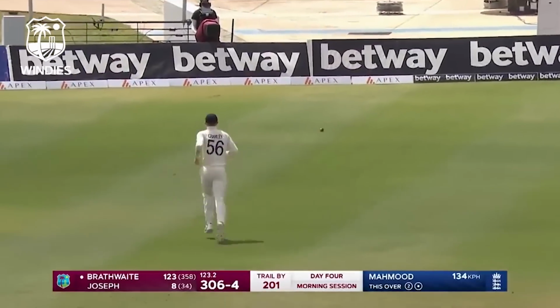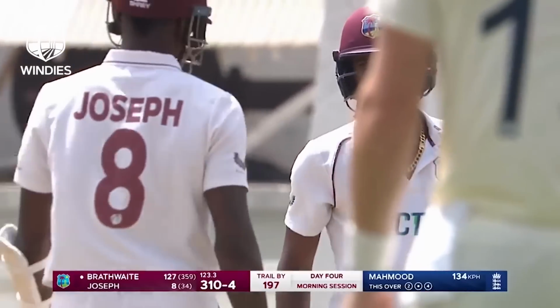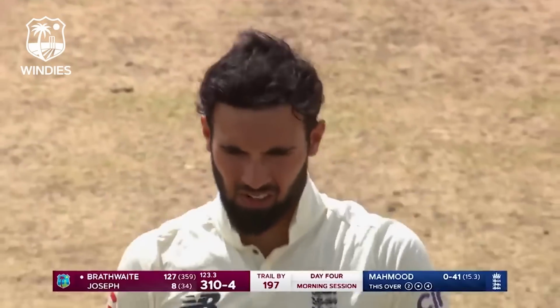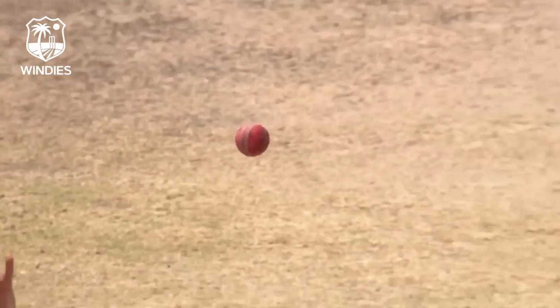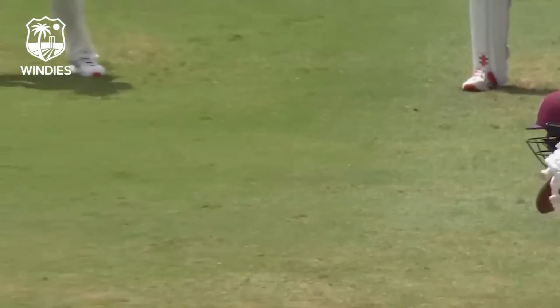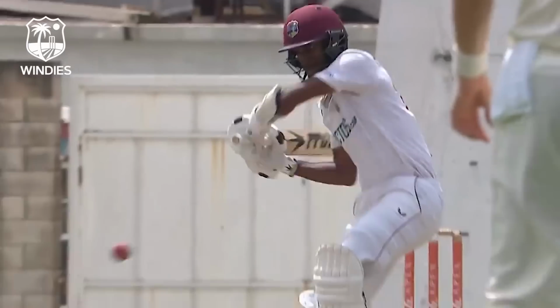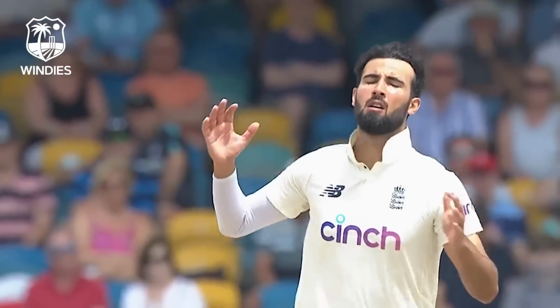Flashed away for 4. Quite like that approach of Brathwaite. It's very, very tight when the ball is in and around off stump, but he's shown in this series a penchant, a liking for throwing the hands at that slightly wider one. And that might be just a way of dangling the carrot at him.